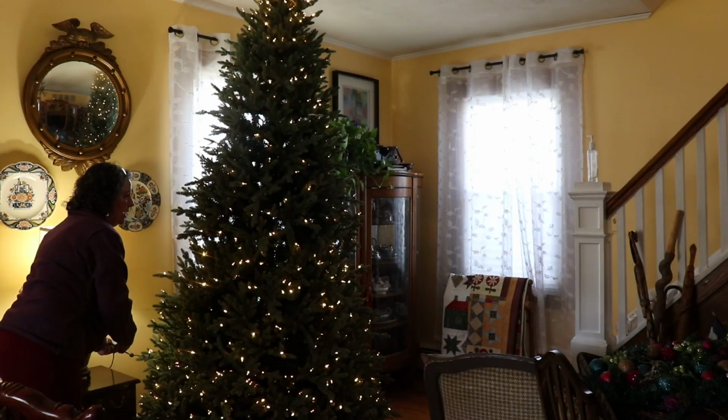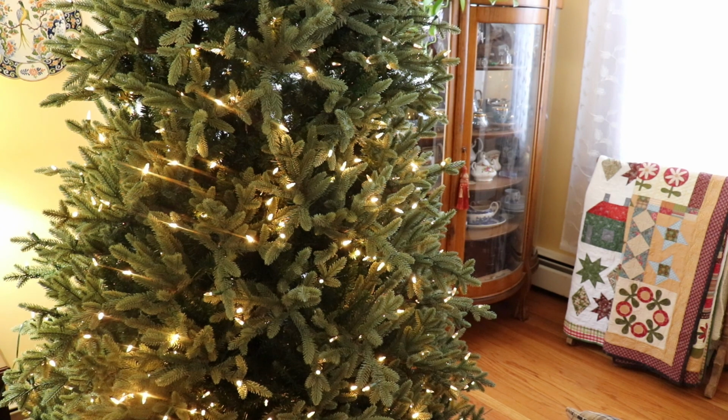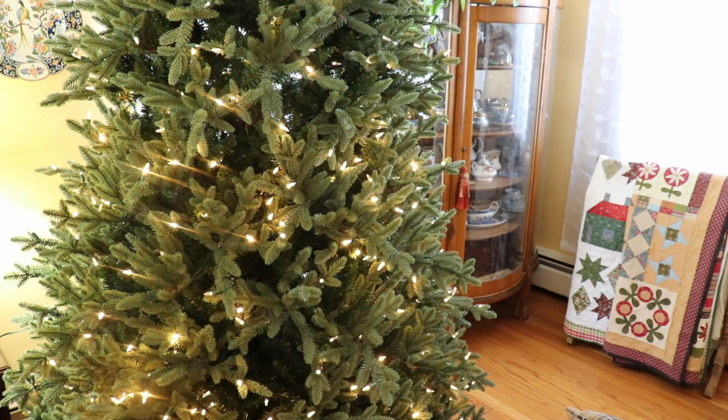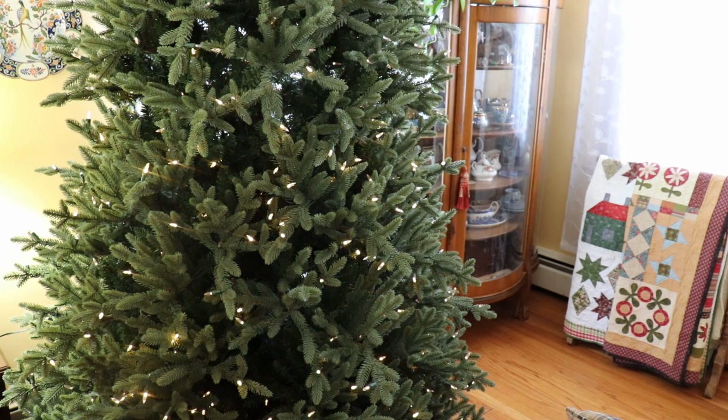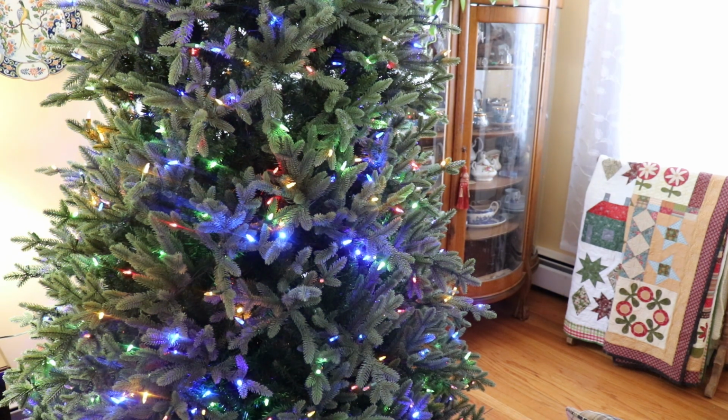Turn it on. So let's play with the settings, because I see that some of the lights are not on. Okay, this is the pulsating one. Meh. Well, I actually do like it. Okay, this is the multicolor one.